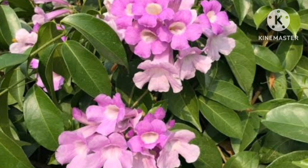The flower starts off purple with a white throat and changes to a lighter shade of lavender with age, eventually fading to almost white. You can see three different colors of flowers at the same time on the plant.